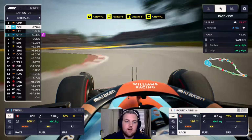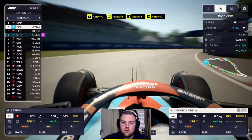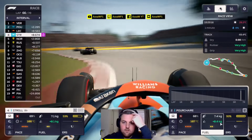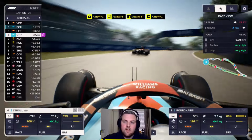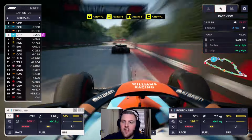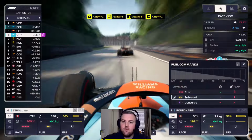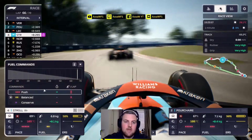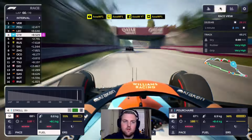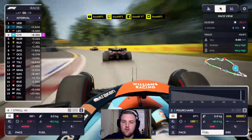2.6 seconds to Verstappen. 6 laps to go. Just got to cruise up behind him here. 2 seconds. But I tell you what, Stroll is bang here. Now let's attack with the tyres. This is going to be a late charge, and one that is going to be massive when it comes to the championships, maybe at the end of the season. Because Stroll is 3 tenths behind at the moment. We've asked him to just push the tyres now.